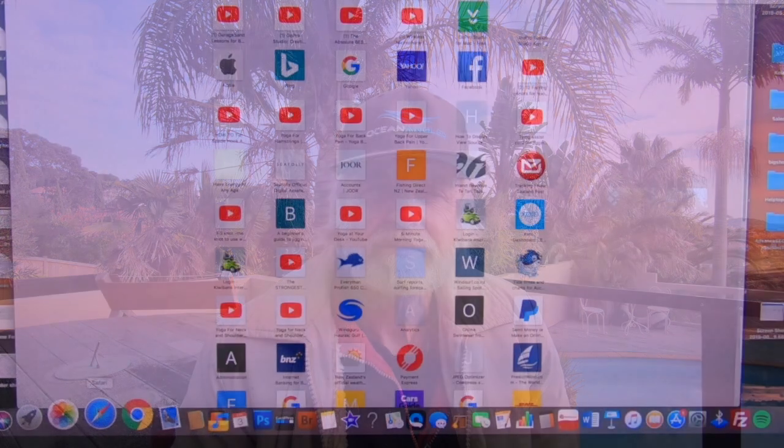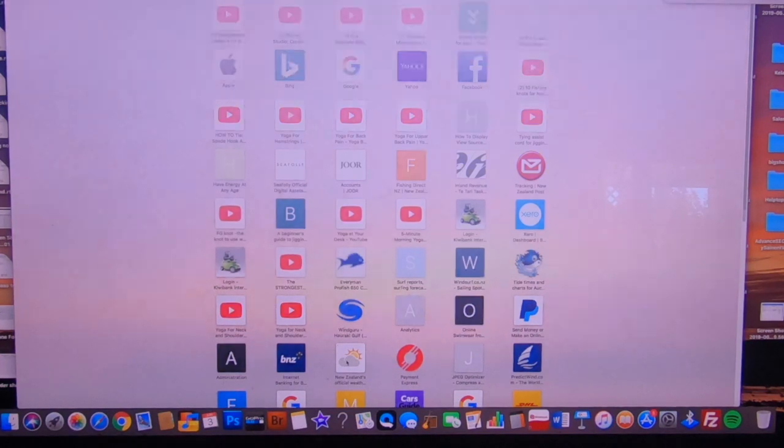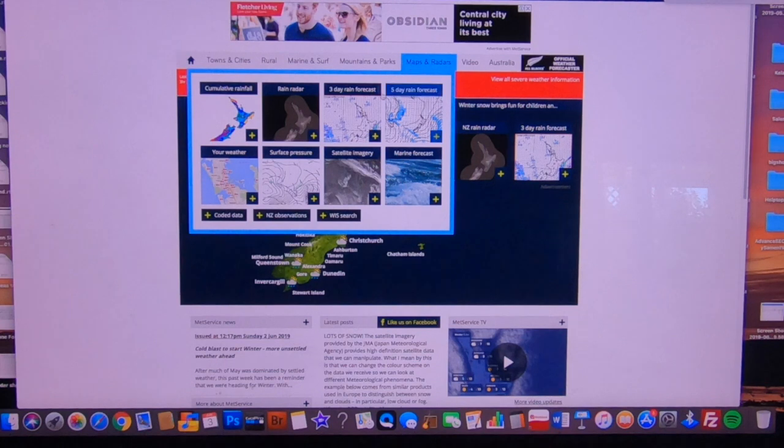Now the MetService is quite good to go to too. I go there quite a lot, so I go to the general MetService, and it has a couple of charts that I look at, and so we'll have a look at that, and I'll just tell you what I do there. So, general MetService, and I go up here to the maps and radars, and you've got a 3-day forecast and a 5-day.